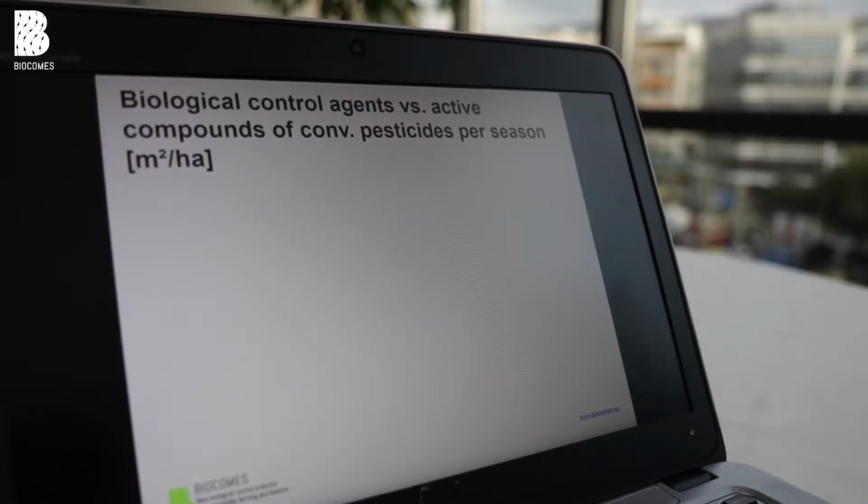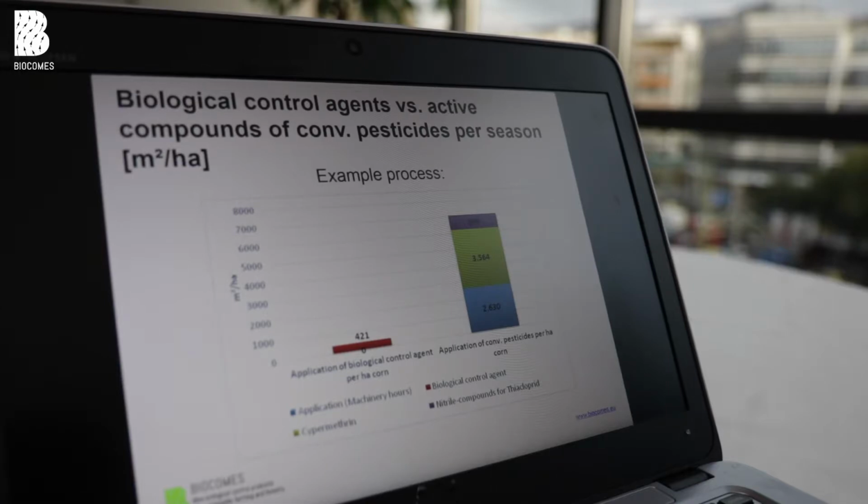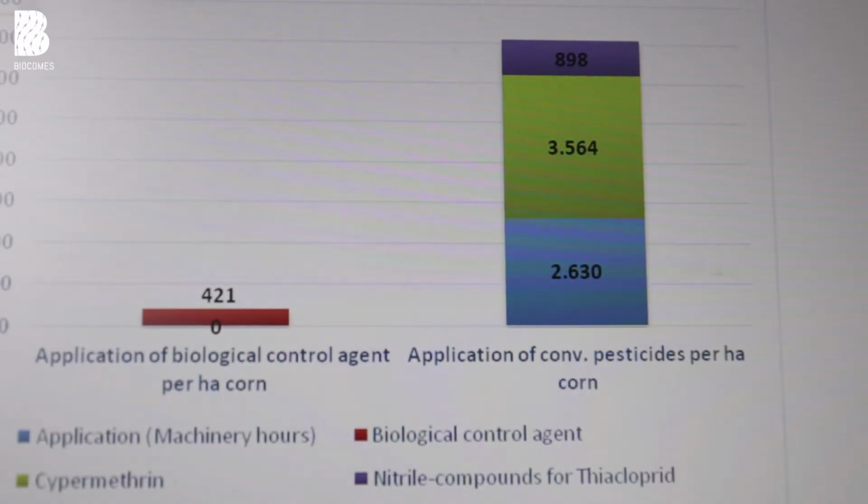So the next step was to have a look at the comparison between the biological control agents and the conventional pesticides. And we compared the active compounds within the conventional pesticides. So how do the results look like now for this example process? In the best case, you don't even need machinery hours for the application of biological control agents. That's shown in the blue bar in the conventional scenario, which also would have a major influence on the overall footprint. And comparing the conventional active compounds within the pesticides to the biological control agent, you see a huge difference, so the ecological one is performing much better.